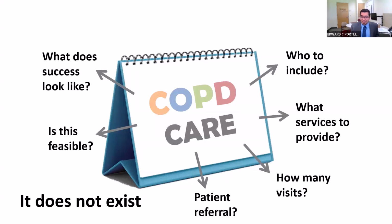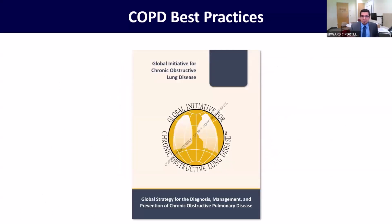What does success look like? Is this actually possible? Who would I include in this model? What would we do in these visits? Lots of questions. And it's true to D&I, right? There's stuff written about this, but it's not always happened.